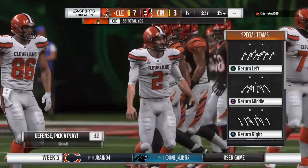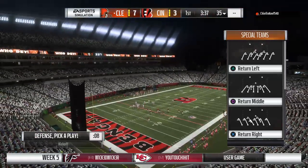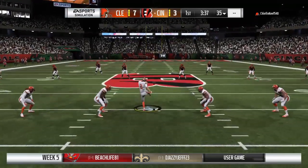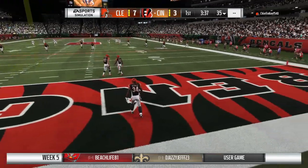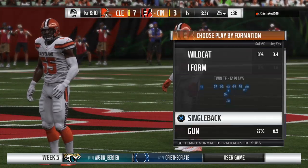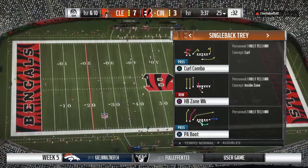Gonzalez good on the extra point, and that makes it a 7-3 lead. Gonzalez now to kick this one away. And this will be a touchback as that sails over the end line. So now the Bengal offensive unit back out onto the field. And last time able to get 3.